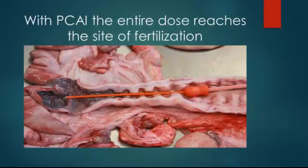In our next slide, we actually have the intrauterine rod that has been slipped through the cervix, and you can see that the entire dose does get dumped in right behind the cervix. That doesn't mean that we don't ever experience any run back, but it is far less likely.